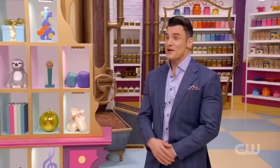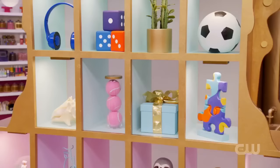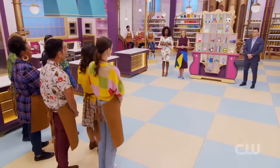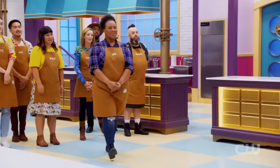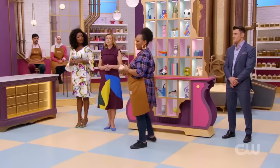Bakers, behold the Cabinet of Curiosities. Wow. We've gathered a selection of unique items to use as inspiration for your next dessert. For your first chocolate elimination challenge, we want you to create a chocolate dessert inspired by the item you choose. Brie, please come up and choose an item. Gavin, please choose.